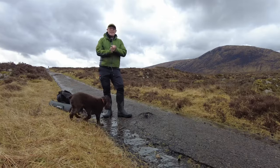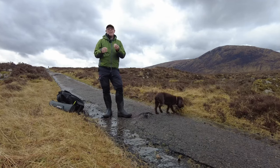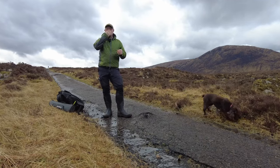Yeah, that was a great shot, wasn't it? I loved it. It was really nice, and it really did get me thinking about black and white images around this area this time of year.